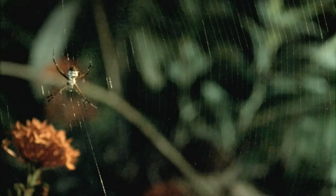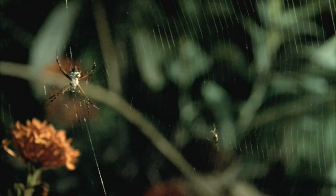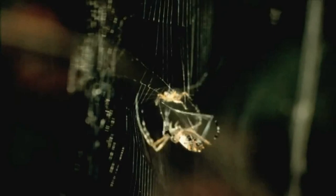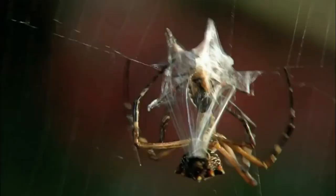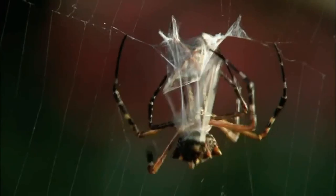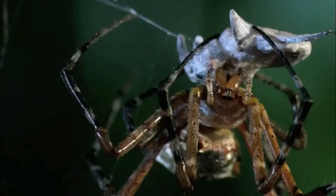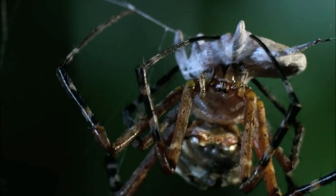The assassin bug crash lands in the spider's lair. The owner rushes over. She hesitates, sensing danger. Then, in a blur of wrapping, she pulls out silk like bandages. The tiger is trapped. Or is she? The silverback tries to make sure.